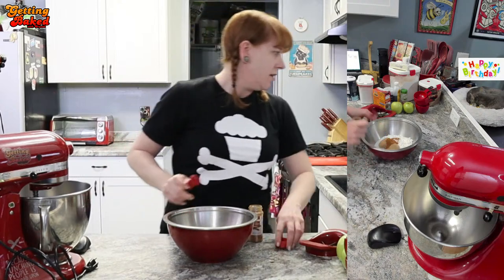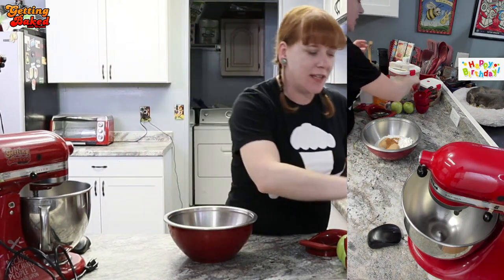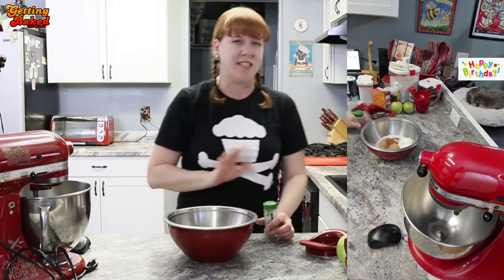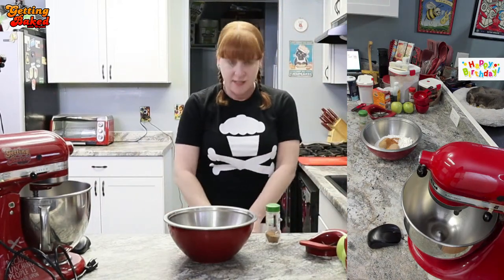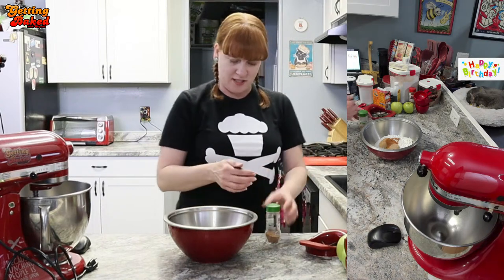Close enough. And 1/4 teaspoon of nutmeg. Nutmeg is something that, even if there's only 1/2 little piece in it, I can always taste it. I like it. It's a nice little addition. It blends nicely with the cinnamon.